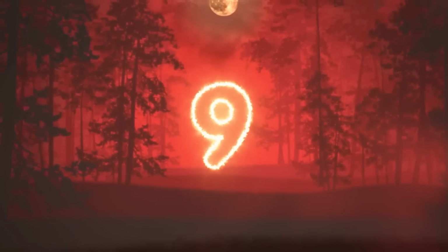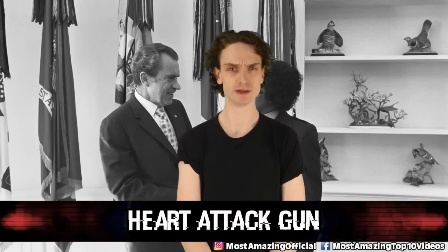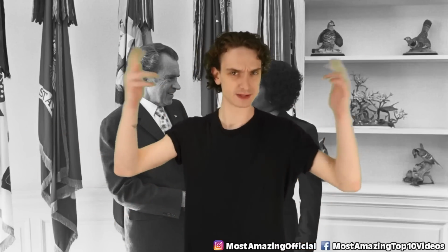Number 9, the heart attack gun. Sounds like a pretty calm weapon right there. The CIA had this weapon, and it was more of a dart gun than anything, but you know, heart attack gun sounds pretty on the nose for this list. It shot a frozen dart filled with a specific toxin that, you guessed it, gave you a heart attack. Pretty James Bond, right? It was frozen so that the dart would ideally melt away after it's done its damage. You know, destroying all the evidence, right? It's like some icicle killer stuff right there.